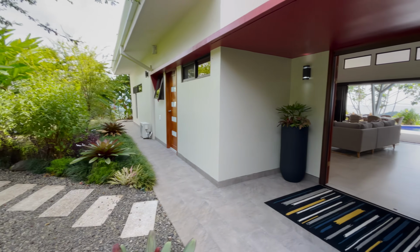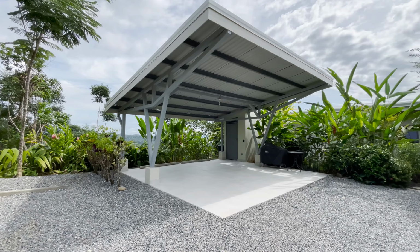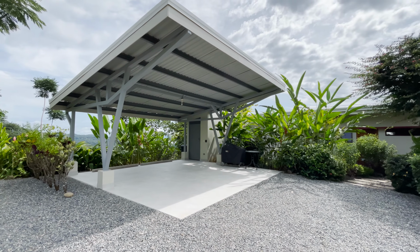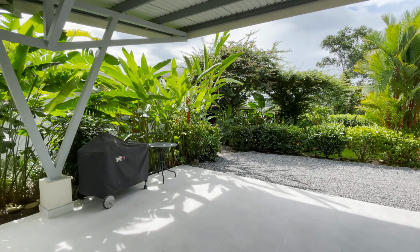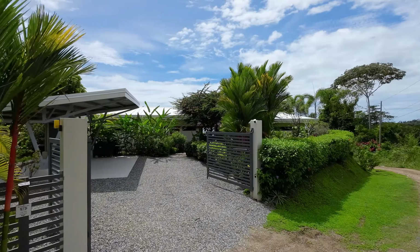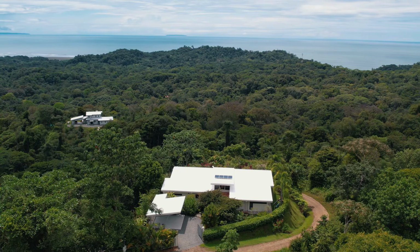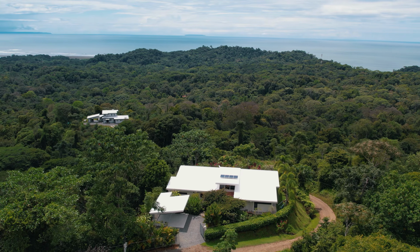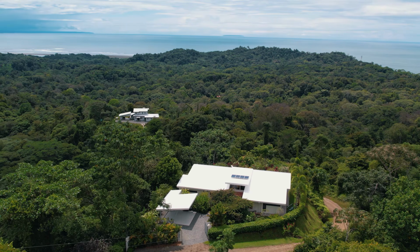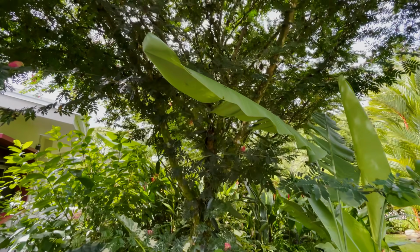This is the front yard entrance to the property. They have a double car carport. Security system with cameras as well. There's a large storage bodega, an electric gate, and quite easy access. Phase 5 is really close to the ocean. It takes about 10 minutes to get here from the highway. They've spent a lot of time making this garden so special.